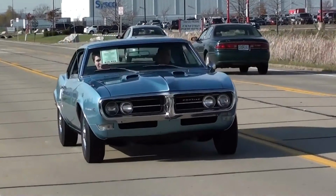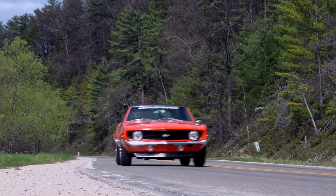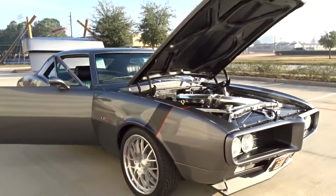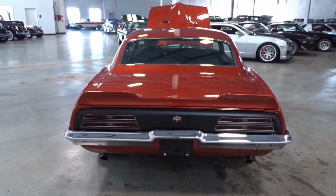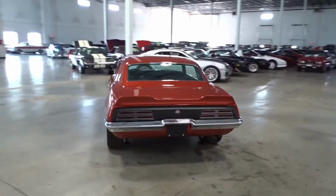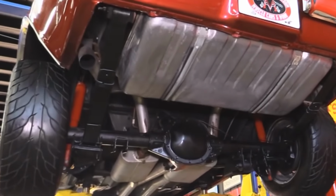Starting off with 1967, the vent window is a dead giveaway on the Firebird, just like it is on the 1967 Camaro. Likewise, the vent window is gone for 1968 and 1969 Firebirds. And the 1969 Firebird has a completely new set of sheet metal. 1969 models can easily be identified by the horizontal body lines extending from the top of each wheel opening.